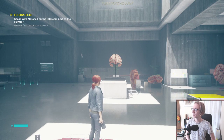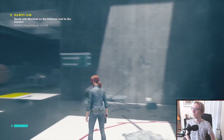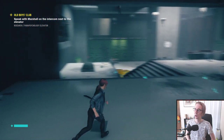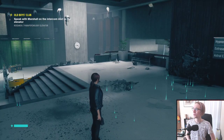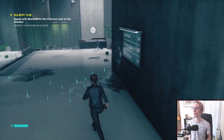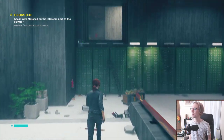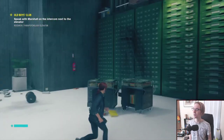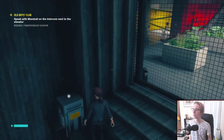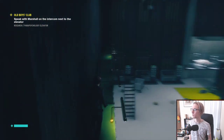So, we have entered parapsychology, and things have got messy to start with. We cleared out a whole room full of Hiss agents, but we're trying to find Marshall, who is in charge of operations and expeditions. The first thing I want to do is go back and maybe look for a little bit of loot, a little bit of lore. Some more intrusive patterns.